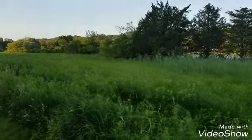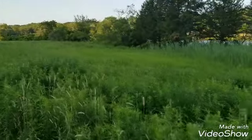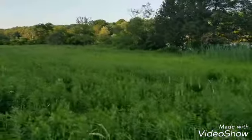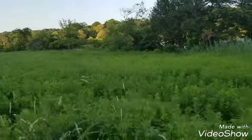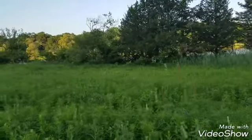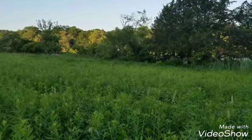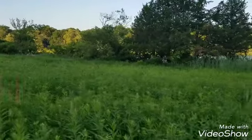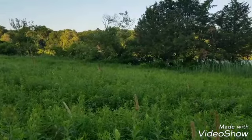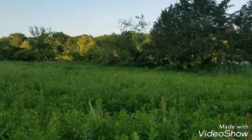As you can see, like we said before, nature, and there is a deer. Clear as a bell. Wow. So you never know what you're going to see out here. Beautiful. This is on the end path to the parking lot, and she's just eating.